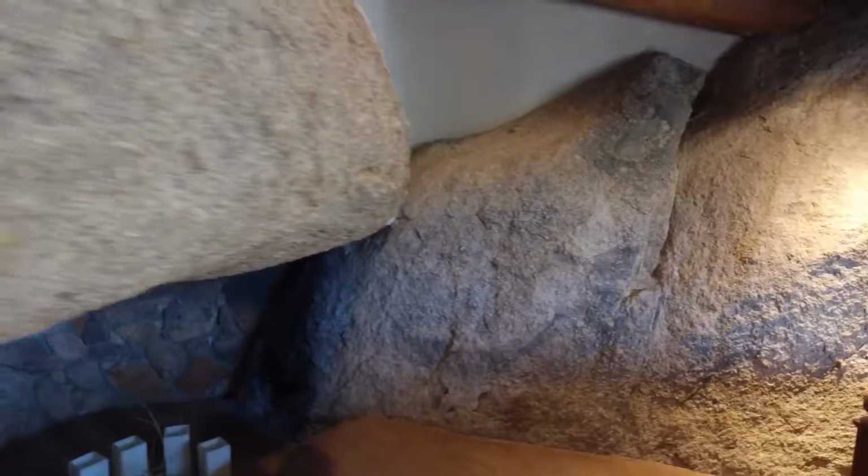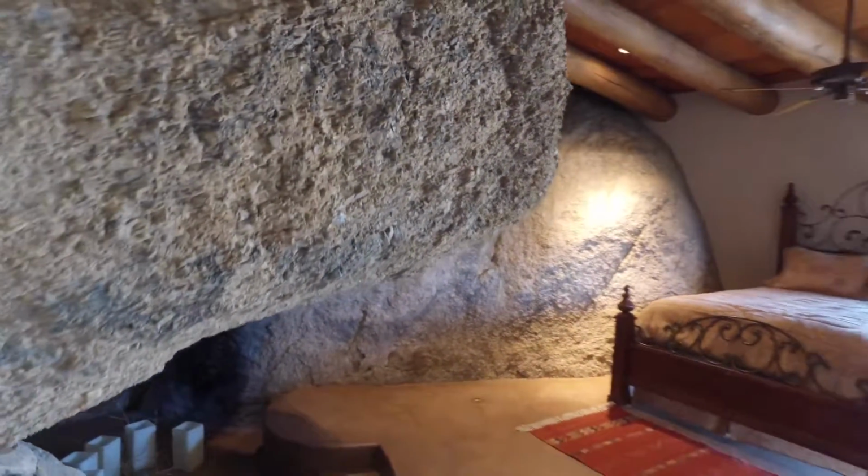So it's about 4,200 square feet. How many bedrooms? How many bathrooms? 3 bedrooms, 2.5 baths. There's 2 guest suites on the bottom floor, and they're just wonderful.